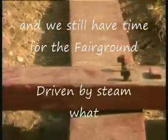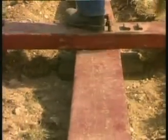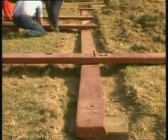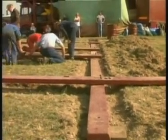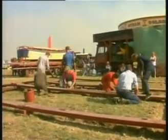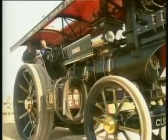I see we've got the lads with the load of stone there, I hope. The foundations of the famous Harry Lee's steam yachts. This fairground ride has spent most of its working life travelling the length and breadth of England. Putting it together is a bit like making a huge jigsaw, but these men know where each piece goes.